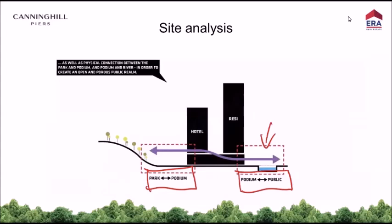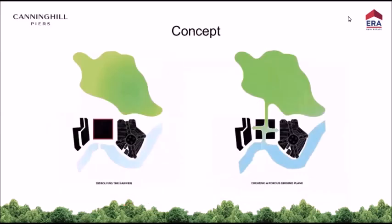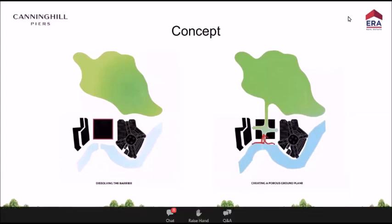All right, so all in all, they are trying to integrate these 3 different components, the greenery, the water, and the podium, into one. If you look at the design concept, how are they going to do it? They're going to bring this greenery into Canninghill Piers. Later, I'm going to show you some perspectives from the landscaper, and also how they're going to bring people who walk along Singapore River into Canninghill Square.